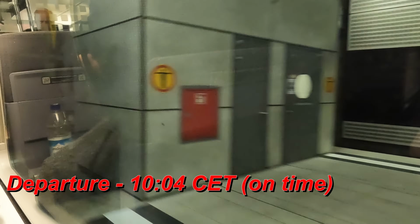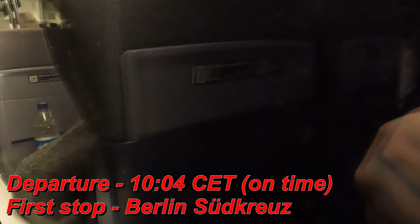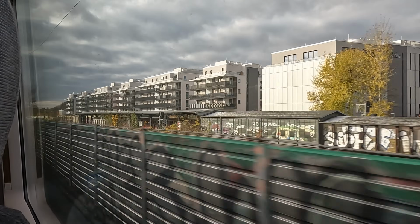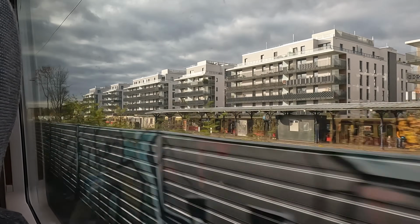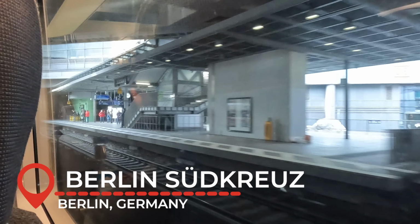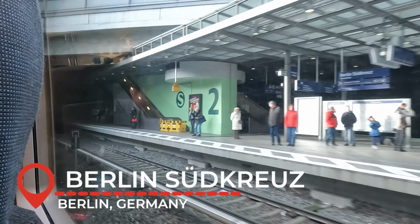Our departure from Berlin Hbf is on time at 10:04 Central European Time. To leave the lower level platforms, we have to traverse the tunnel which runs directly under the Spree River as well as the Landwehr Canal, just before we emerge towards the south of Berlin. Around 7 minutes later, we call at Berlin Südkreuz, or Berlin South Cross, the last stop this service makes in the city bounds before we leave them.